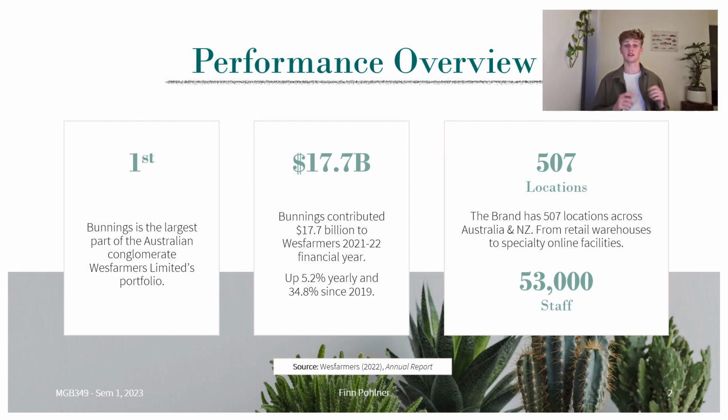They are currently the largest portion of holdings for Australian conglomerate Wesfarmers Limited, presenting $17.7 billion in revenue to the organisation in the last financial year, up 5.52% for the year, which is a whopping 34.8% increase since 2019. So that's through COVID, they've been able to create that amount of revenue, which is just insane.